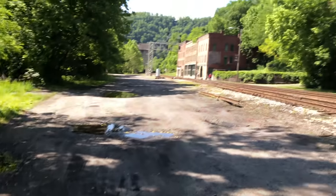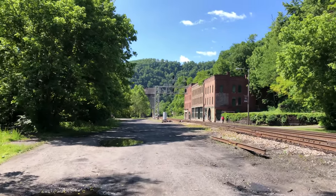But wait, there's more. Hey, we've got an eastbound train coming right now. Possibility that it's got a Kansas City Southern locomotive. That's the word I'm getting. Kansas City Southern locomotive leading the train. So it's going to be coming from that direction right there.